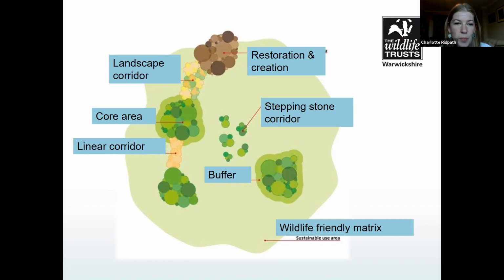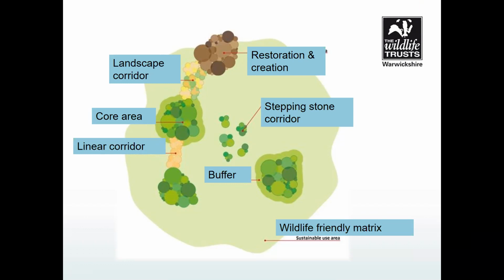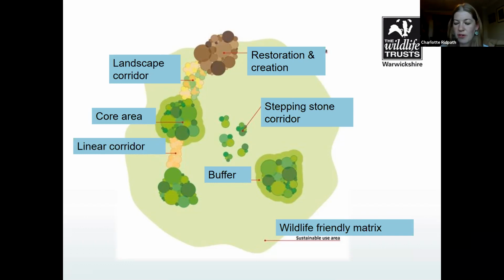And then the big brown blob at the top is clearly the area that is not in great condition, and that's an area where we can do some restoration of an existing habitat and make it better, or just create it brand new if it's, for example, a disused industrial site and it's just all concrete. You know, that could be put back for wildlife. So it is about creating those connections within the landscape.